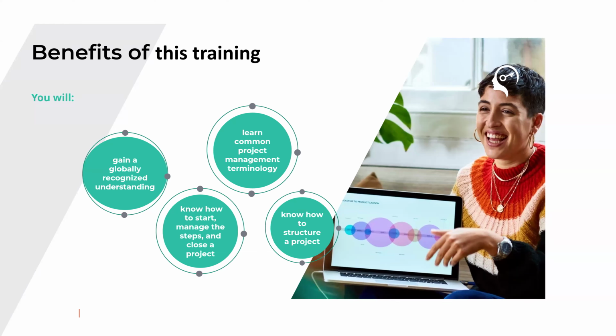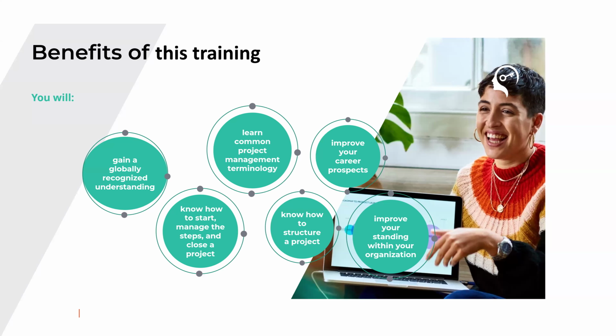If you're a PMO, if what you want to go for is a project support or PMO analyst and all that, how do I go about it? How do I go about supporting a project manager or making sure that I set up a project management office for this organization so the organization can run smoothly? Okay, improve your career prospects. And if I ask every one of us here, what exactly is the reason why we're here? This is the major reason why we're here: improve my career prospects, get more money and all that, then improve your standing within the organization.